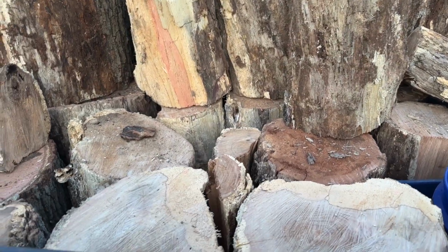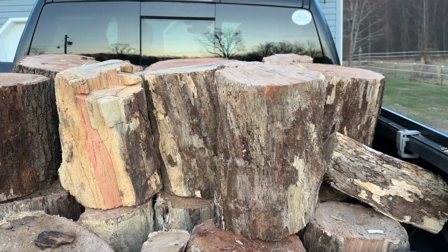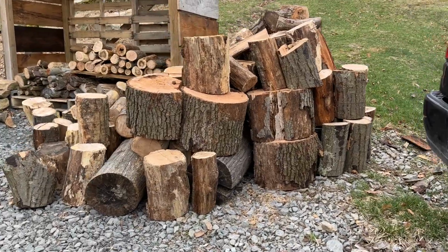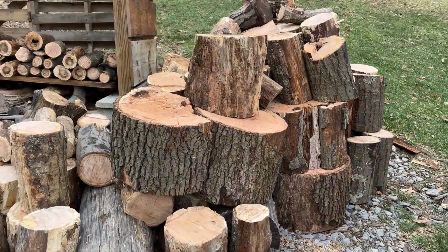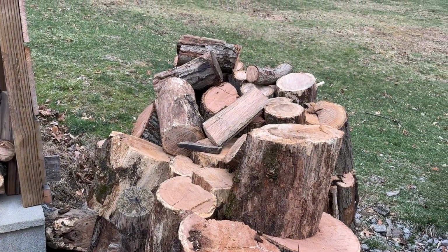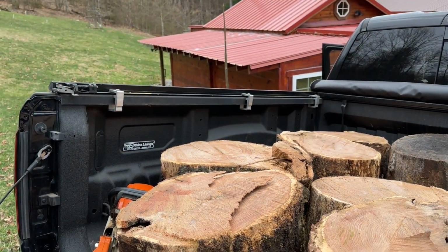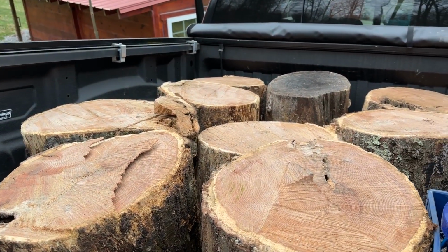All right, we have another truckload of wood after a long day of collecting it from our neighbor's house. And we have quite the pile piling up here. I think it's about time to get to chopping some of it. We got some big old logs here.